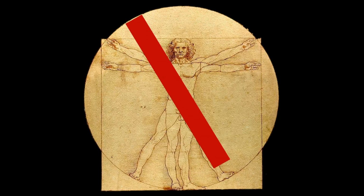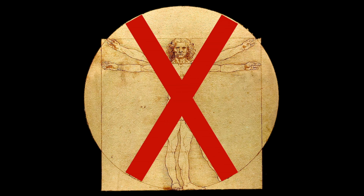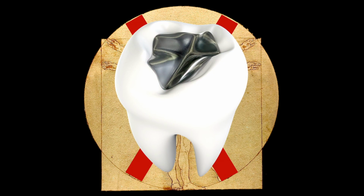Silver plays no natural biological role. It's not normally found in the human body at all, except for one possible exception. It's not there naturally. You do find it in dental fillings in your teeth. But that's not a biological role, that's a mechanical engineering role.